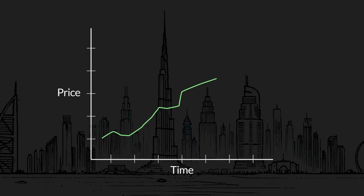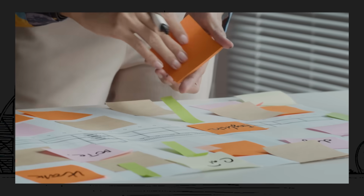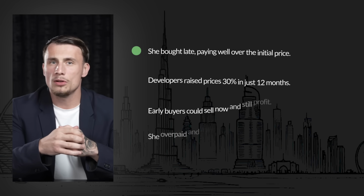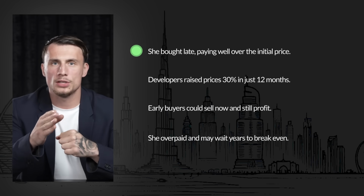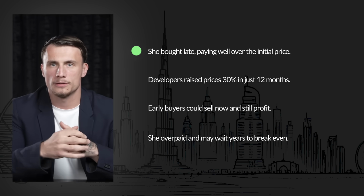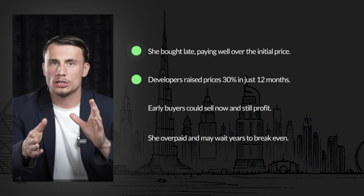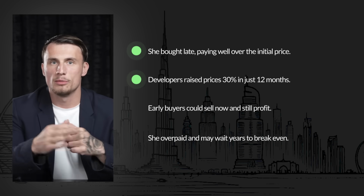At first, it all looked good. The market was booming, prices were rising, and Sarah was already planning what to do with a profit. Then she actually tried to sell and realized her mistake. She bought in the final phase of the development, meaning she was paying way above the initial price point of what the property started at in this location, because apparently, developers can justify a 30% increase on these off-plan properties within 12 months of launching.